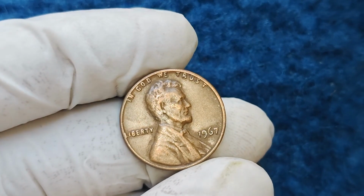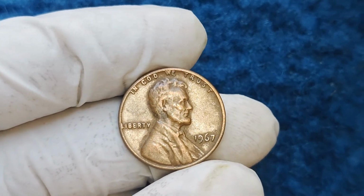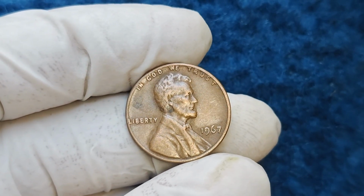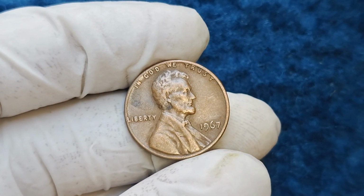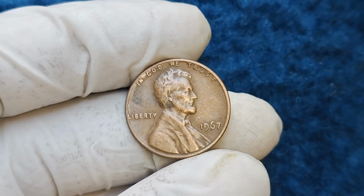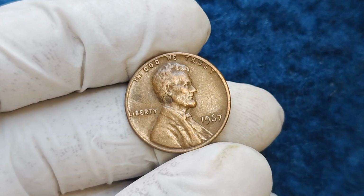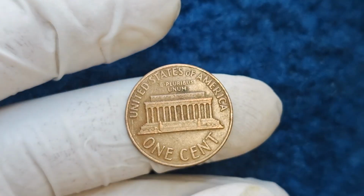Where can I get my hands on one of these? Well, first things first, start checking your change. People unknowingly spend valuable coins all the time. You could literally find one at a gas station, in your grandpa's old coin jar, or tucked inside an old drawer. I actually have a funny story about this.